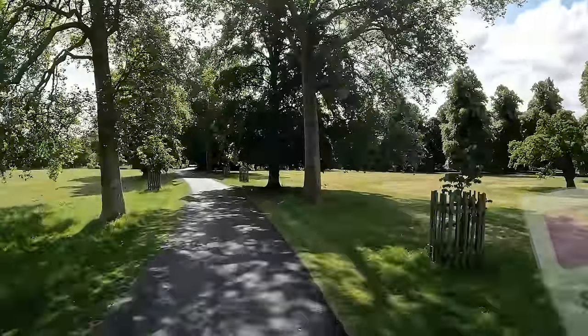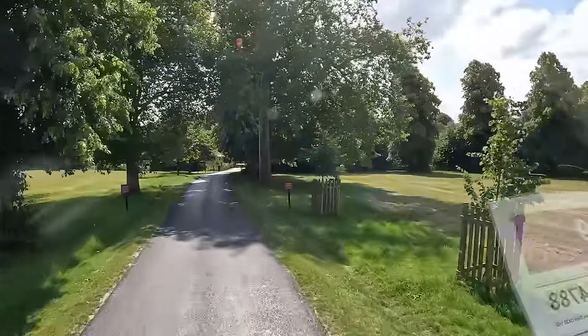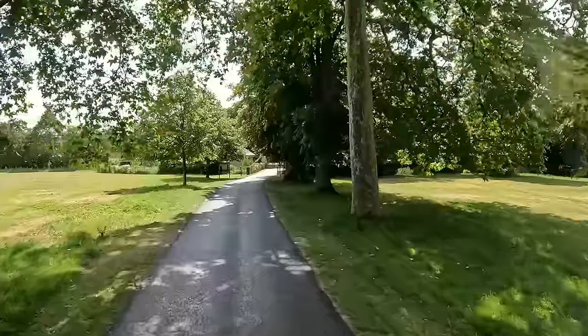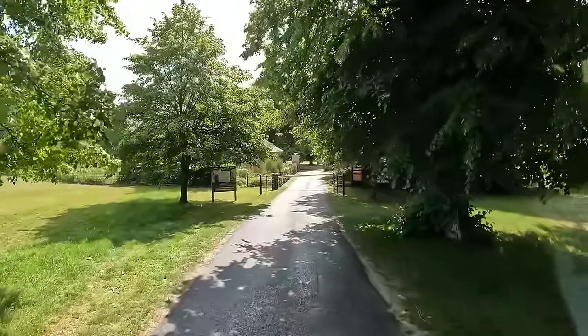But yeah, I mean, this is a beautiful place. It's actually really nice, not gonna lie. That lake as well was a really pretty lake. Am I supposed to be going out this way? Because those trees are very, very low.